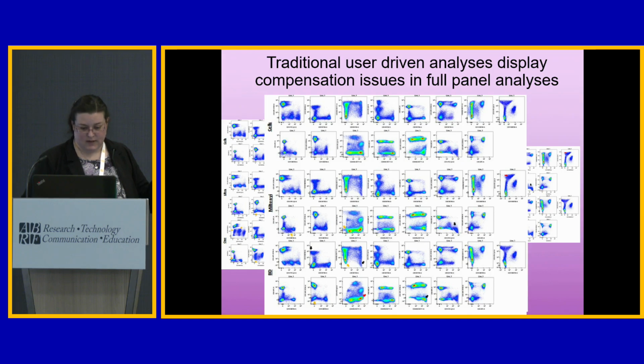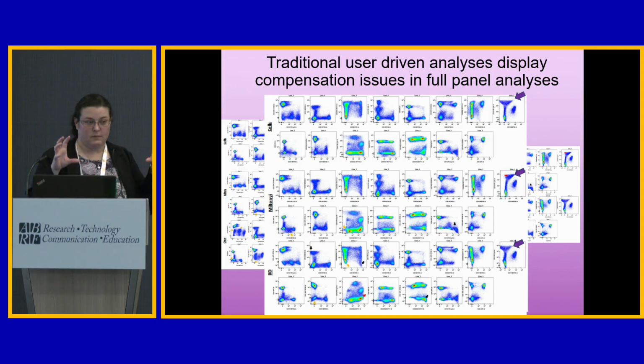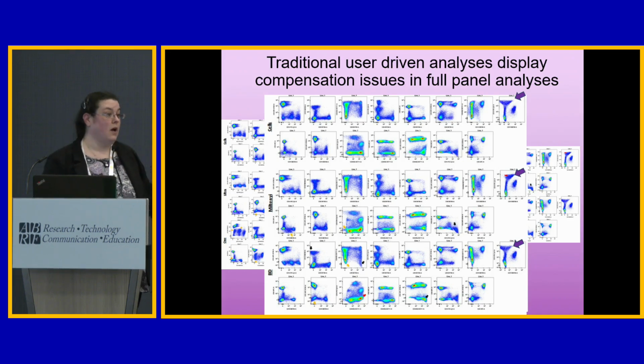Some of them are fairly big differences. But if you look at the third panel and the bottom set of those panels, we've got a really nice, not really shifted looking population. But then if we look at the beads at the bottom, they're starting to shift up. So you're getting stuff that is not positive shifting into the positive, and somebody that doesn't know that that's not really a low population may think that that's low expressing when it's really not.